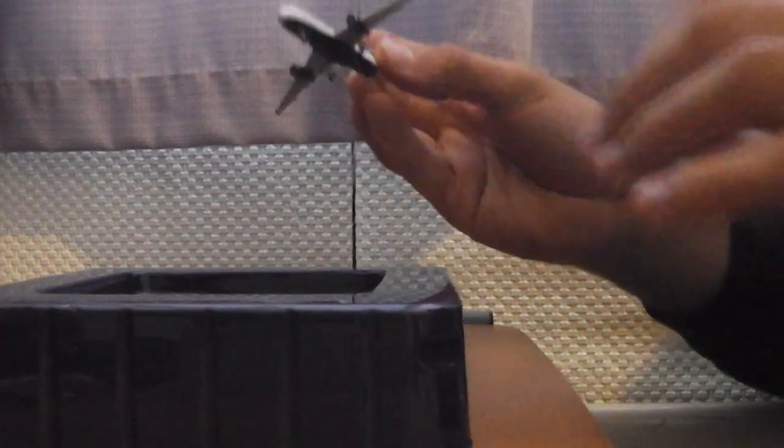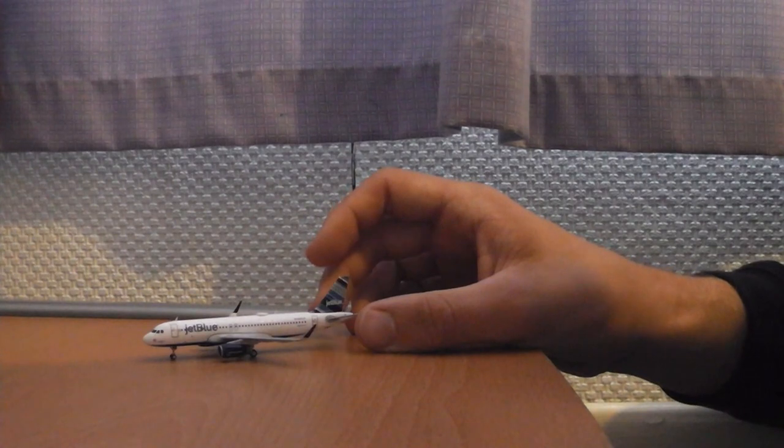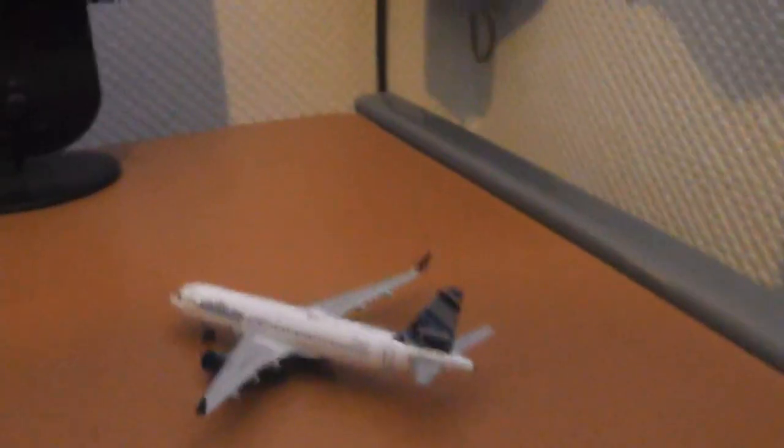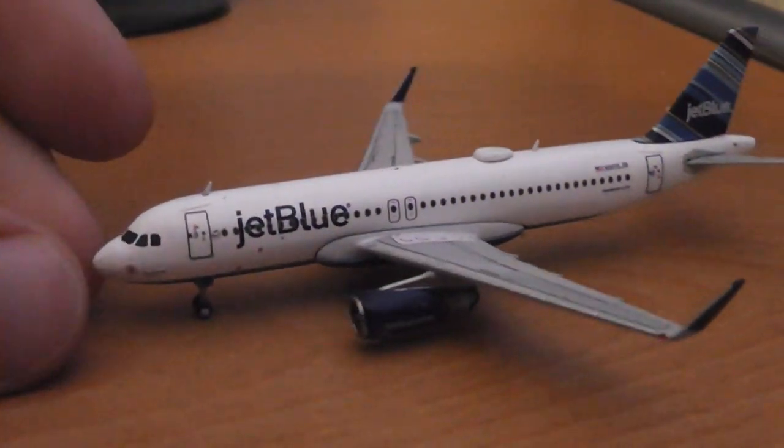Freaking hell, how much detail is on this. I don't like the fitting though for the A320. Don't like the A320 mould. But bloody hell, that's nice. I think I'm actually going to have to do a review on this. Because, bloody hell, I've got an A320 in JetBlue. Now I just need an ERJ. But when I mean the detail.